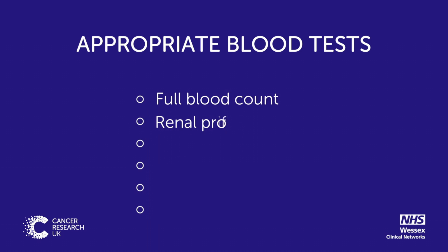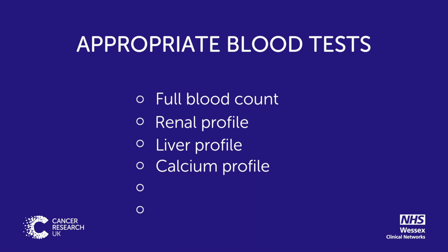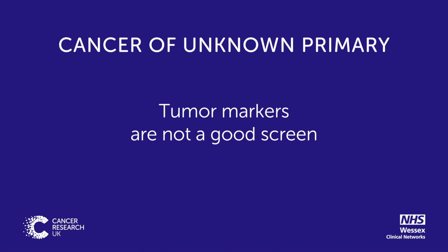An appropriate set of blood tests for a primary care physician to send for a patient with suspected cancer would be a full blood count, a renal profile, a liver profile, a calcium, and then consideration to ESR or a PSA in men if there's a suspicion of potential prostate cancer. But it is important to tailor the blood tests to the presentation in front of you, and we know that tumour markers are actually not a good screen. They're not specific enough for most cancers, and as a primary care workup, it's therefore not advised that a panel of tumour markers are sent, although those are sometimes used in secondary care alongside other investigations.